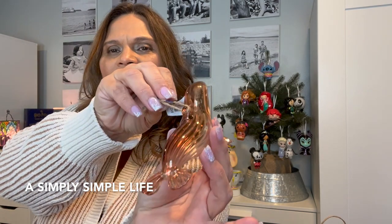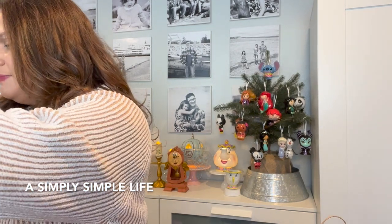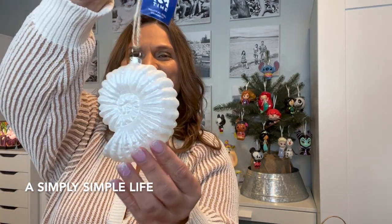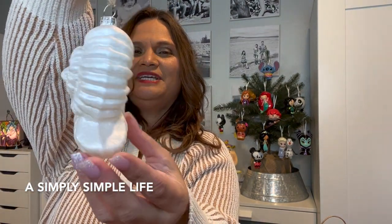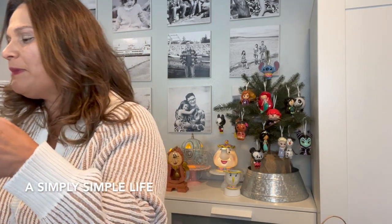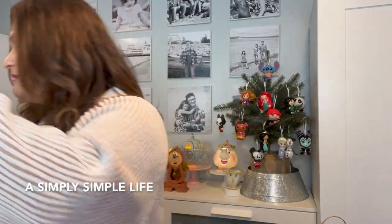All right, and then look. This is the sea lion or baby seal. Okay, I'm going to start putting it back where I got it because I don't want it to break. Look at this one. Very delicate. I want to get tissue paper and put them into the tissue paper. Okay, that's it for now. Let me pause and put them back.